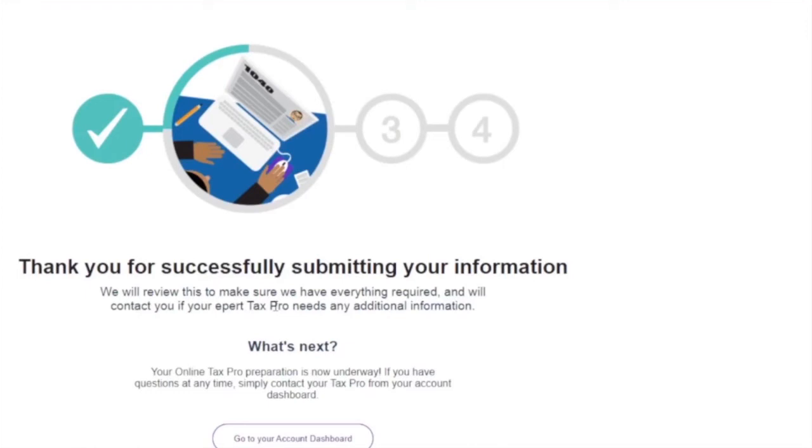Overall, I'm really happy with my experience with Jackson Hewitt. I think my tax pro was nice to work with, and there were a few hiccups with just getting logged into my account, and then I had to figure out how to get all the files she needed sent over. But overall, it was a really positive experience. Nothing was too difficult, and I'm just happy with the experience I got with Jackson Hewitt, and I would definitely recommend them.